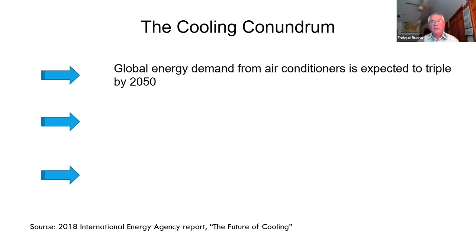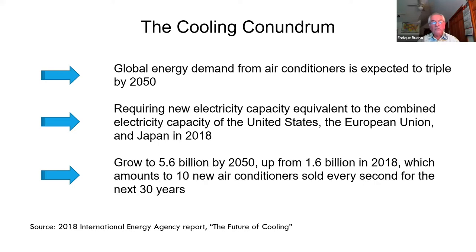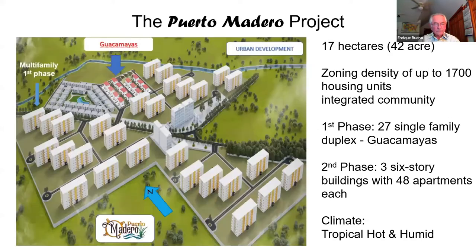The cooling conundrum that the world is facing implies that the global energy demand from air conditioners is expected to triple by 2050, requiring new electricity capacity equivalent to the combined electricity capacity of the United States, the European Union, and Japan in 2018. And it will grow to 5.6 billion units by 2050, up from 1.6 billion in 2018, which amounts to 10 new air conditioners sold every second for the next 30 years. This comes from the report The Future of Cooling, made by the International Energy Agency.